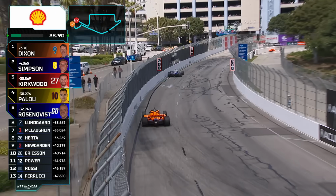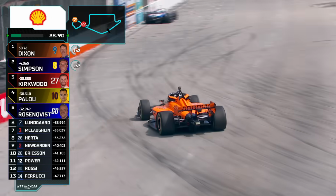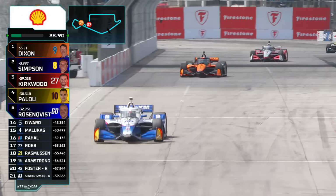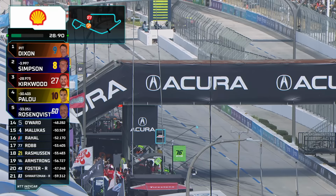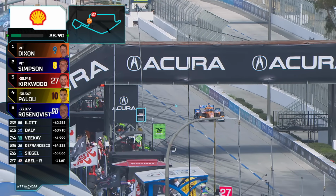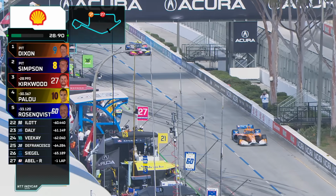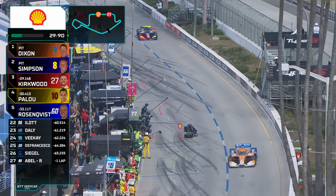Everybody else has suffered. Everybody else has cleared the way in terms of that alternate strategy. That's Kyle Kirkwood, Palou, Rosenquist. They've dumped the softs. I don't know how many laps Lundgaard will get. Scott Dixon now coming in for the same thing. We'll have to see where Dixon blends out relative to Lundgaard. They were battling each other, and whether he moves on to the soft or whether he stays on the hard. Decisions that will determine the outcome of this race.